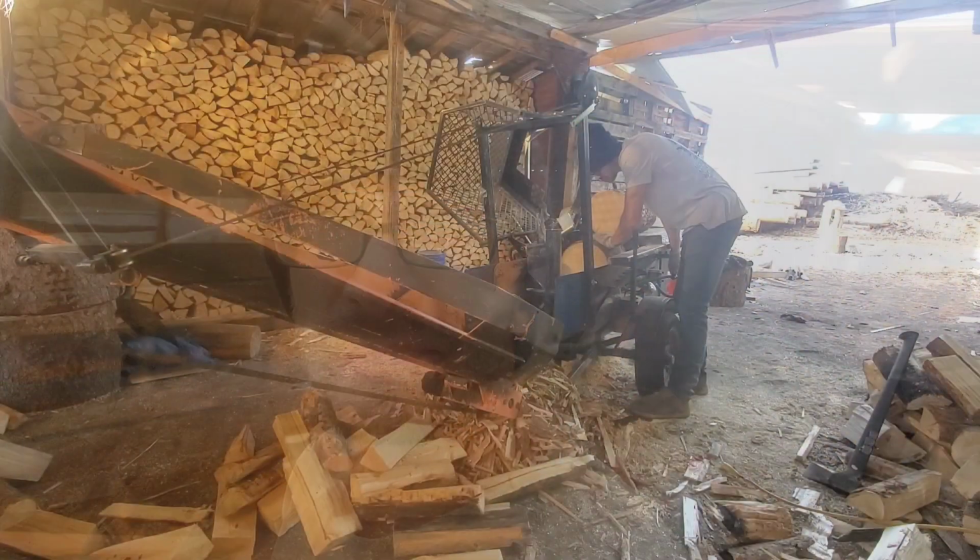Sometimes when you get a few logs on there, it starts to slowly move down, and then your pieces will slowly get bigger. So I just put the vice grips there, and no matter how many times I hit that back plate, it's not moving at all. So let's get on to some splitting here, guys, before the sun goes down.